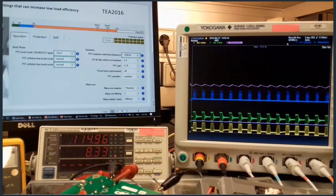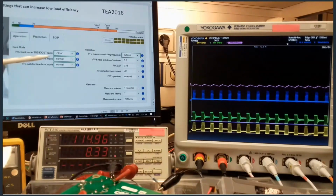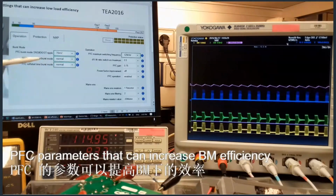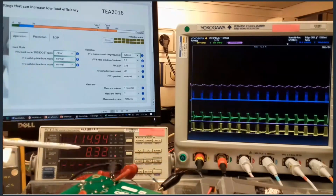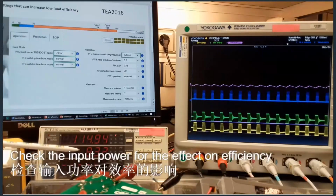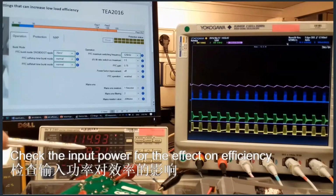And here on the screen I have a small presentation in two parts showing the parameters that are relevant for improving efficiency at low load conditions. Normally it's burst mode conditions. I'm going to show several of them that have an effect on the efficiency, and the efficiency we can see here by the input power on the mains. So the output power stays the same, and the input power we can increase or decrease by changing the settings.